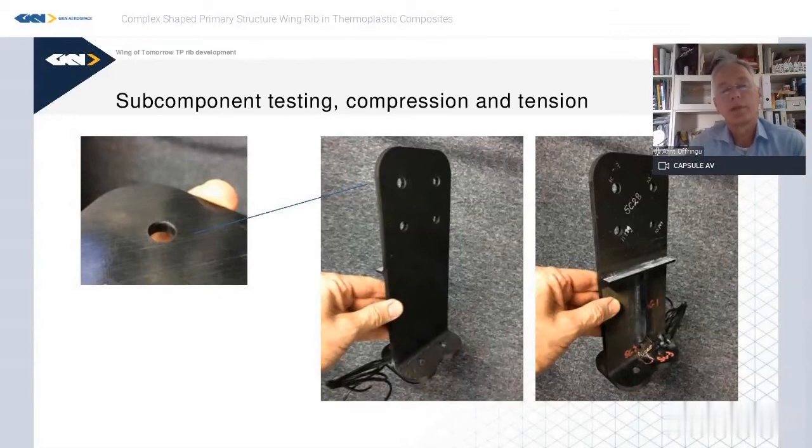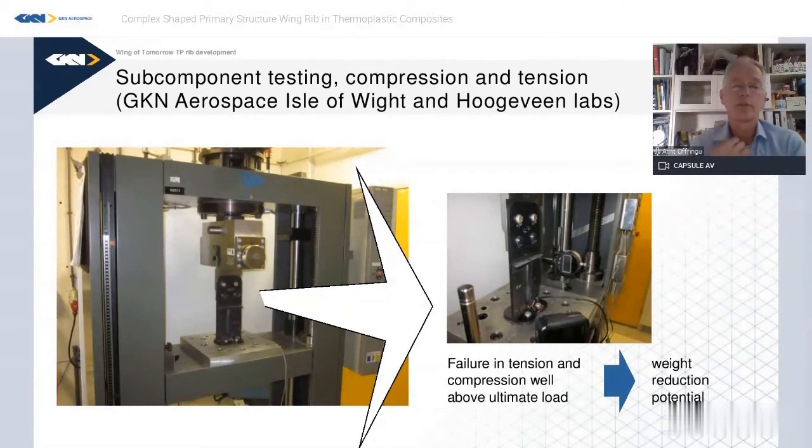In order to verify the quality and the performance of the concept, there was a subcomponent test program first, and we see some pictures here that show test subcomponents that have been instrumented, and several were manufactured, and they were loaded both in tension vertical and in compression vertical. And this next picture shows the test setup. We used two laboratories within GKN Aerospace, one in the UK and one in the Netherlands, doing these tests, also comparing the performance of the different specimens. And what we saw is that the failure loads were well above ultimate, so we have some margin in the design as it was made and built for this program.